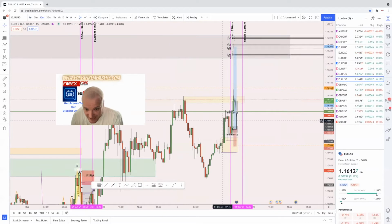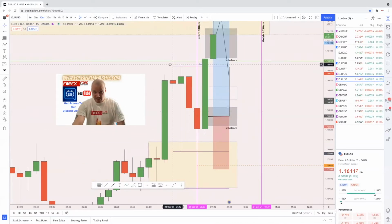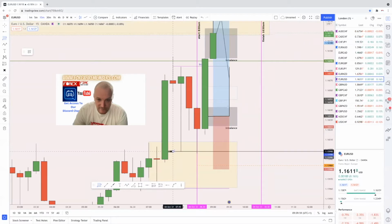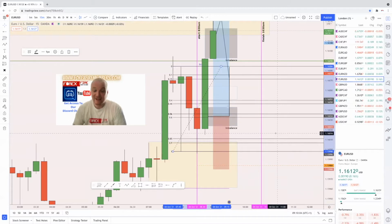The imbalance is in. It's perfectly, as you can see, coming into conjunction with the order block on the 15 minute. We've got the pullback into here. We've had the push out. Again, going on the range. Going on the range. Look at this, guys.